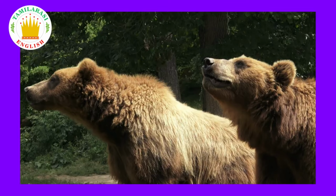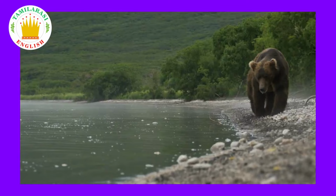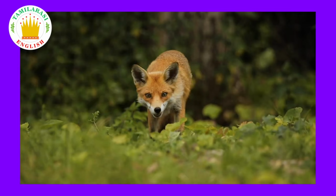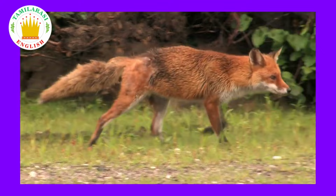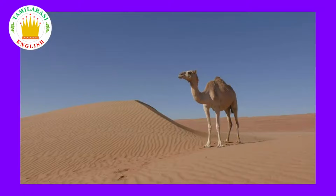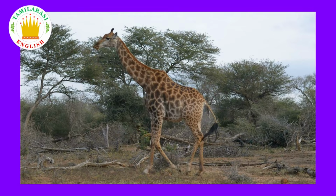Bear. What animal is this? It's a bear. Fox. What animal is this? It's a fox. Camel. What animal is this? It's a camel. Giraffe. What animal is this? It's a giraffe.